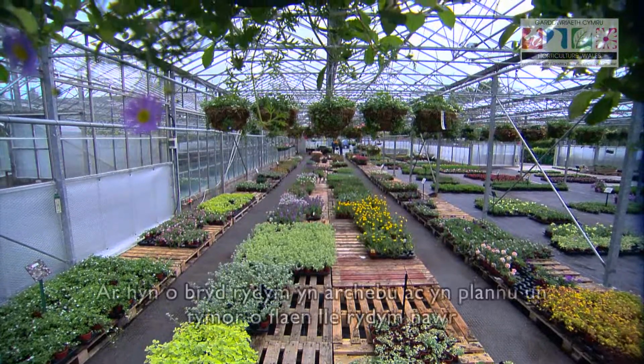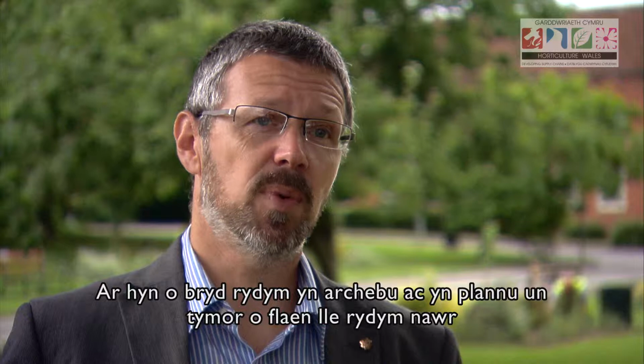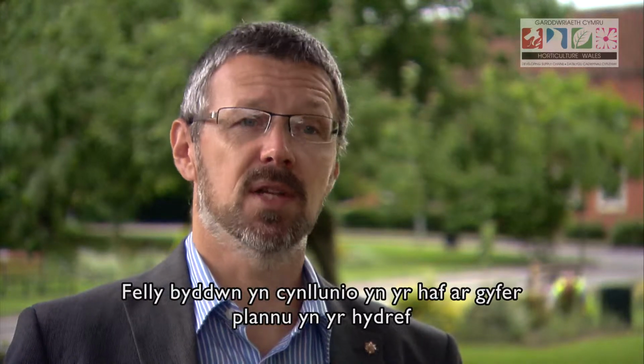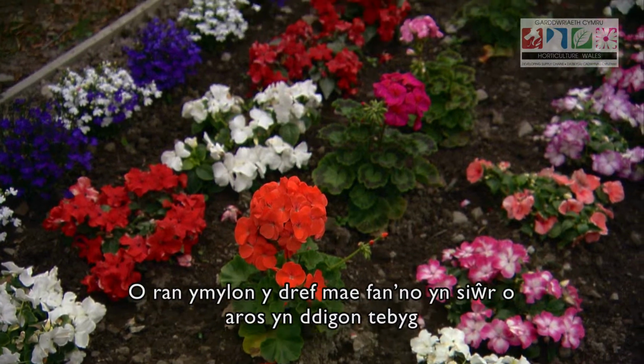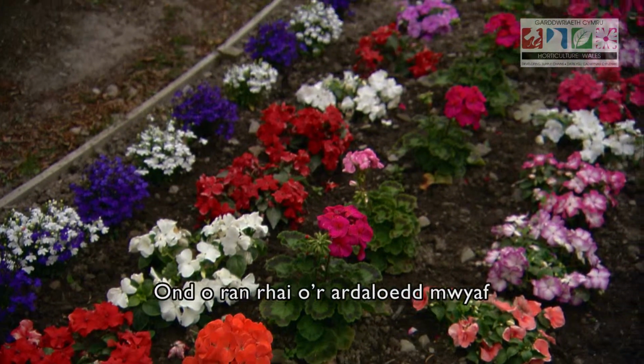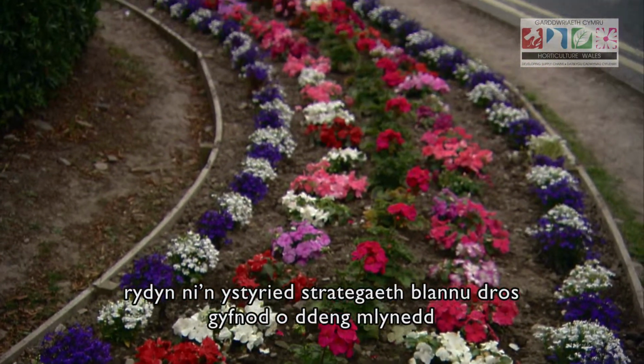At the moment we order and plan one season ahead of where we are. So if we're planting for the autumn, we'll be planning in the summer for planting in the autumn. For the borders in the town, that's probably going to stay much the same as it is, but for some of the larger areas, we are going to be looking at a planting strategy over a 10-year period.